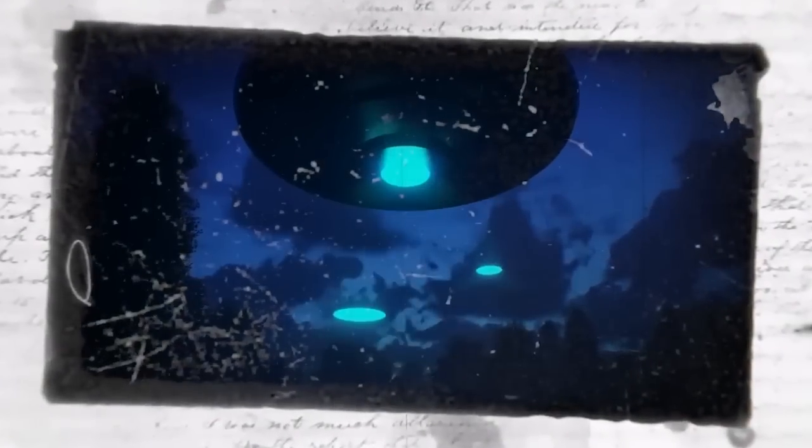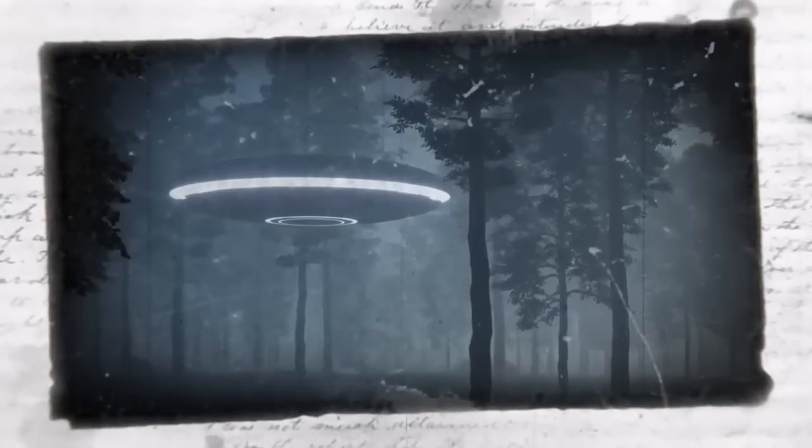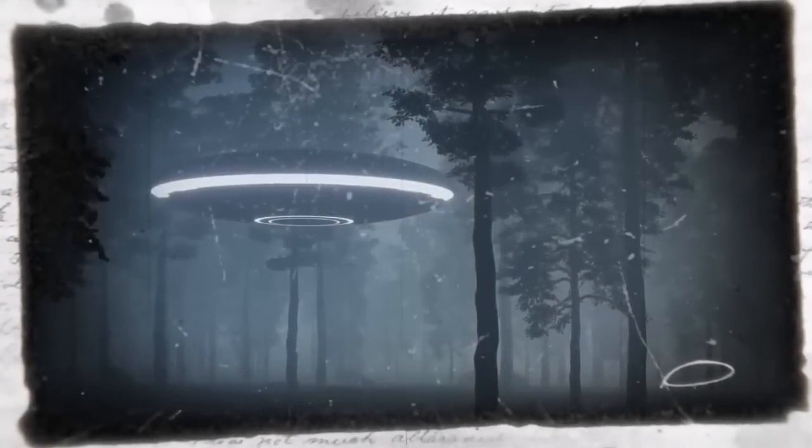It's estimated that thousands of unidentified flying objects are reported every year, and although it's suspected that a large majority of these can be easily explained, whether that's as natural phenomena, wildlife such as birds, the military, weather balloons or drones, some have said that a few of these UFO reports are hard to explain.